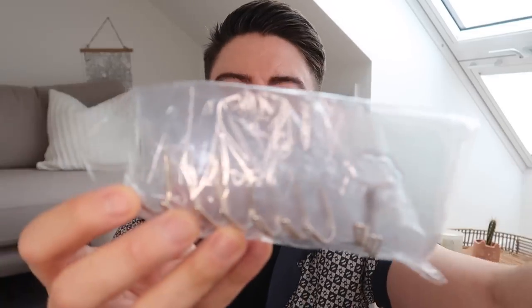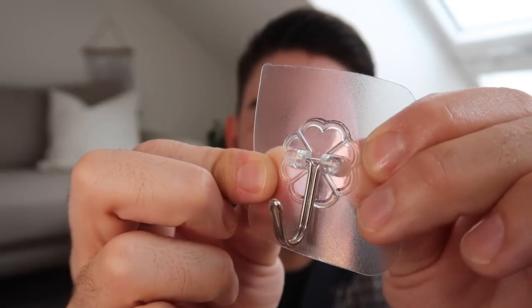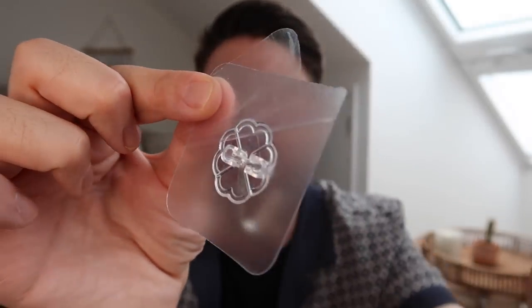And then the same seller had this pack of hooks, which are quite tricky to see. Let me get one out for you. And I thought these would be good to stick on windows. Or I guess you could use them anywhere, maybe on tiles and stuff, but there's no instructions, so I'm not sure which bit peels off. Oh yeah, so it's the piece of plastic at the back. And then it's kind of clear, so you could stick these anywhere that you like.